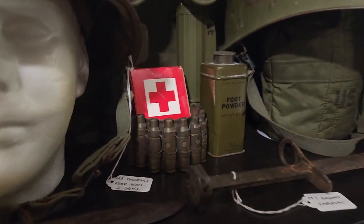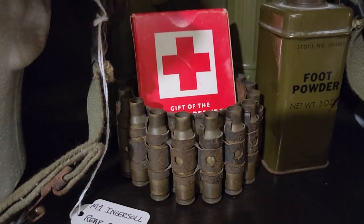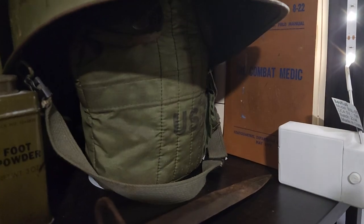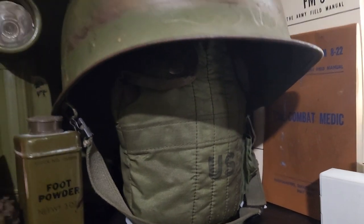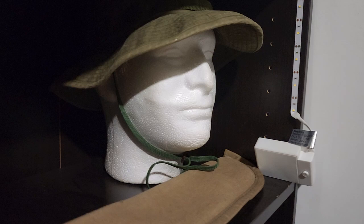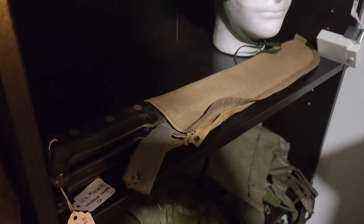There we go. Turn on the lights. Got some foot powder, and I got this C ration can with some linked ammo all around it, which is really cool. And M7 bayonet with no handle. Got a US pistol belt and canteen, and a couple of manuals over there in the corner. And then right below that, I have this boonie hat with a little field repair up there on the top. And I also have a couple of machetes.